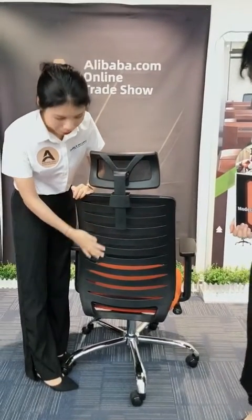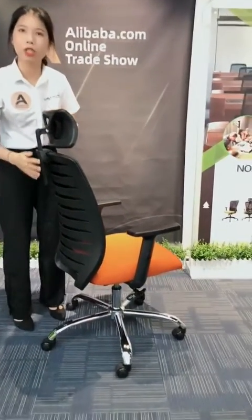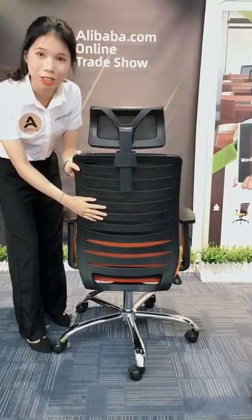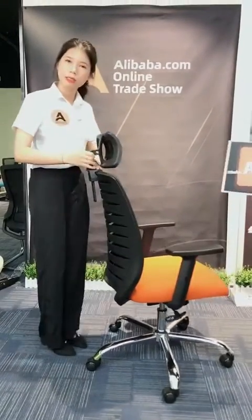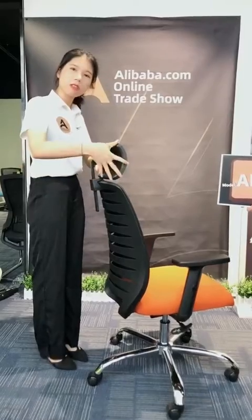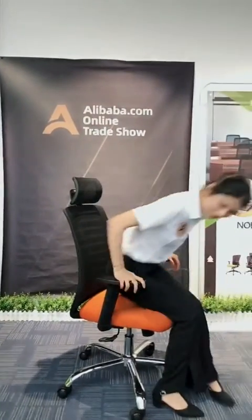Yes, this chair, the back frame is full PP design without lumbar support, but the back design looks like a shark tail. Right? Do you think it looks like a shark tail? Very fashionable and elegant. And the headrest is height adjustable, and the angle is also adjustable. Let me sit down and show you the function. This headrest is height adjustable, and this size is suitable for staff use. And with soft PU pad material, you can see it's very flexible.